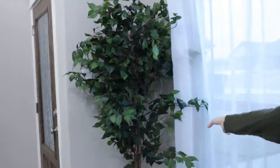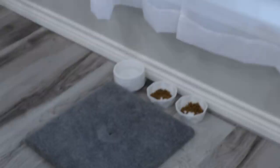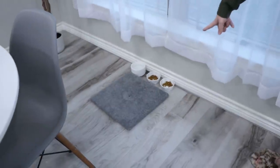We have this tree that is where our Christmas tree would normally go. And then we have our cat food right here. That little platform is there because Mia hates being on the floor for some reason. I started noticing she would lay on boxes or she would lay on the rug. She would never just lay on the floor. So we put that there because we realized she didn't like it.